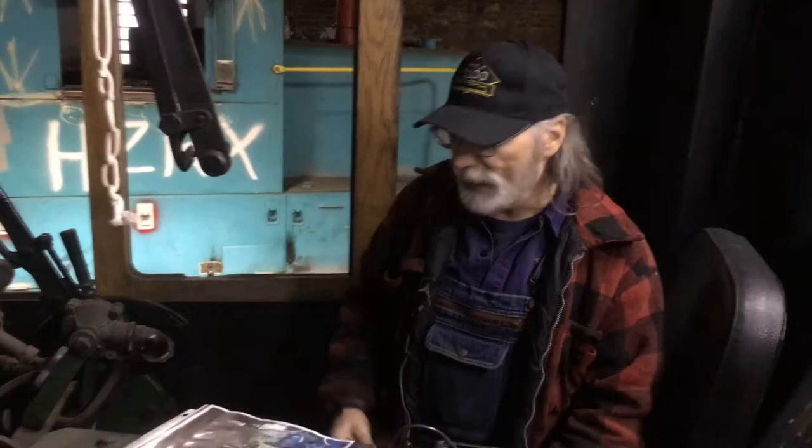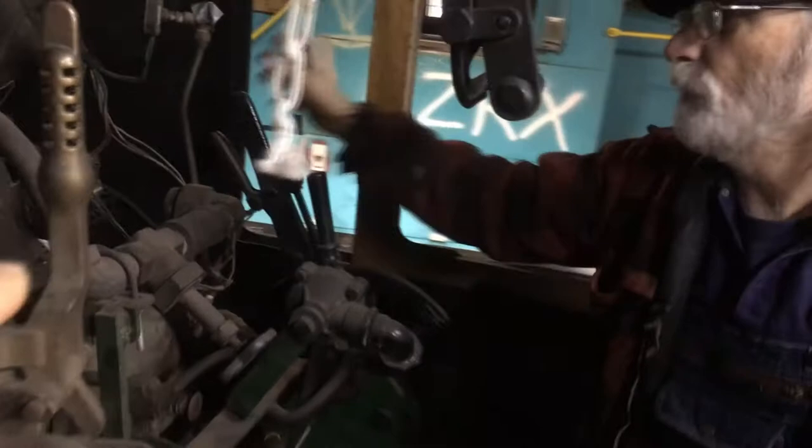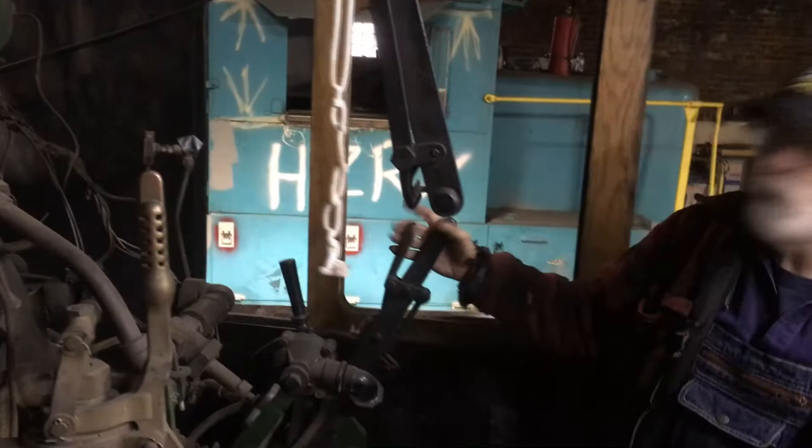So if a fireman's got his fire in shape and is ready to go, you release the brake, 2 toots on the whistle, you put this forward if we're going forward. This is the brake right here. This is the injector. This is what they call a reverser, or the Johnson bar. If we were going to go backwards, we would put it back like this. So we're going to go forward.